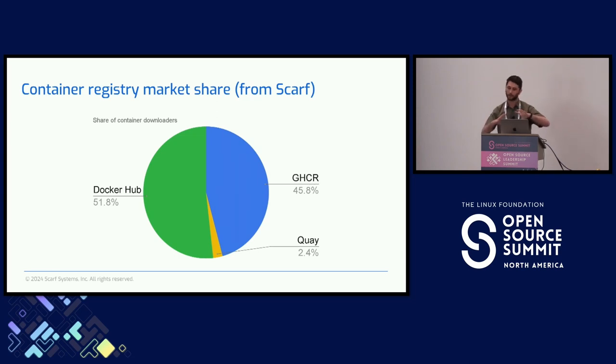And so in terms of the total volume of downloads we are seeing, a bigger portion of those are moving to Docker Hub over time. And Docker Hub is kind of the dominant one in general. Other than those two, and then Quay, which is Red Hat's, pretty much all other container registries are pretty negligible.